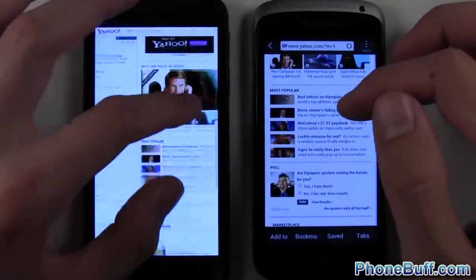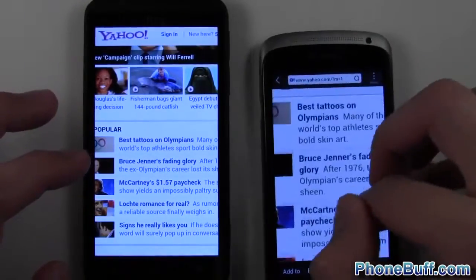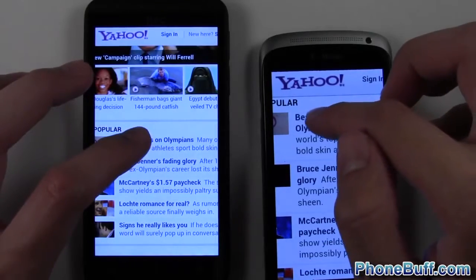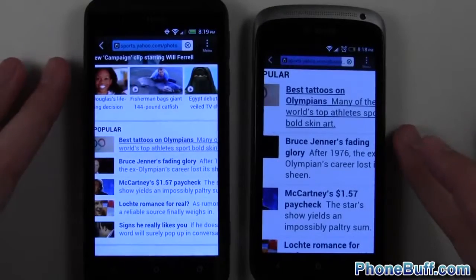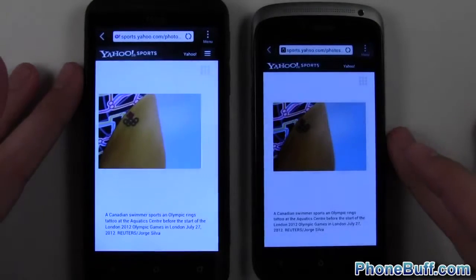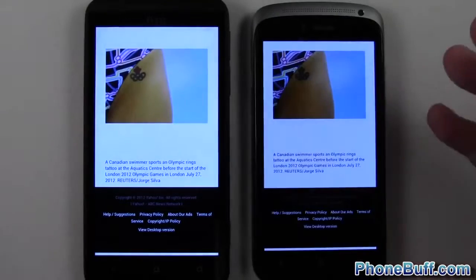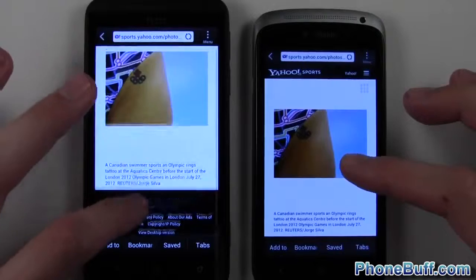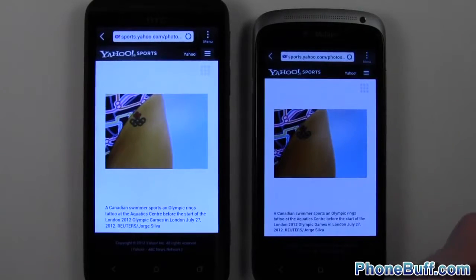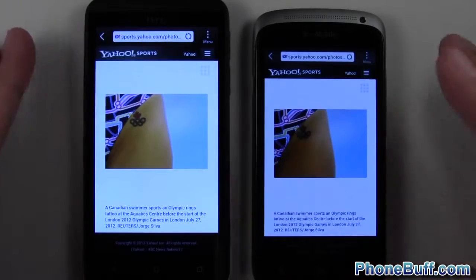We'll do best tattoos on Olympians. Let's tap this article at the same time. 1, 2, 3. And this time, it seemed like it loaded up a little bit faster on the HTC One X. So overall, if you're going to give an edge to a browser, maybe you'd give it to the HTC One S. But in this test, the One X actually won out.